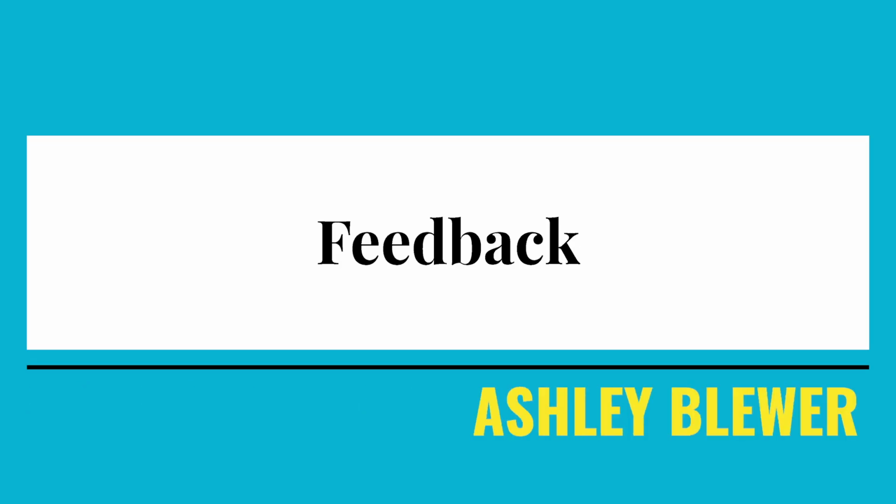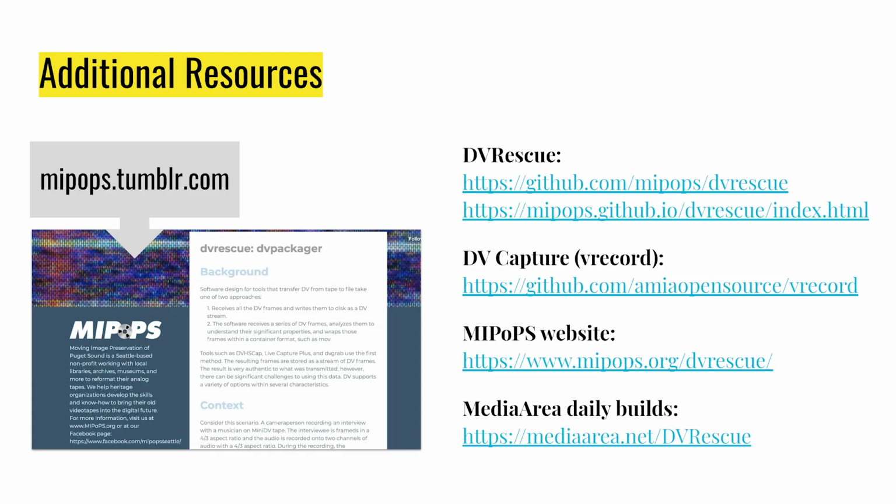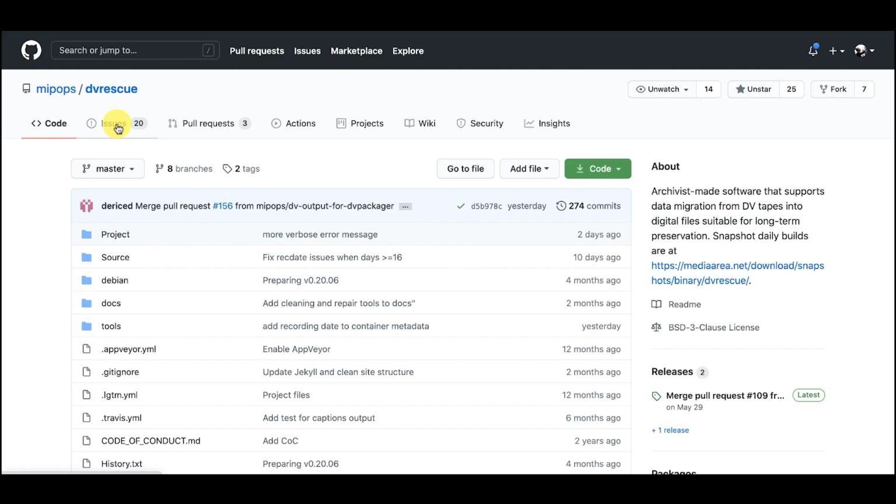Now's the part of the presentation where we want to hear from you. No, don't yell at your computer screen, just pop on over to some of these URLs. From the main MePops page, you should be able to get to our blog, our codebase, and get the latest information about this project. For feedback, we highly encourage you to send an issue to our issues tracker on GitHub.